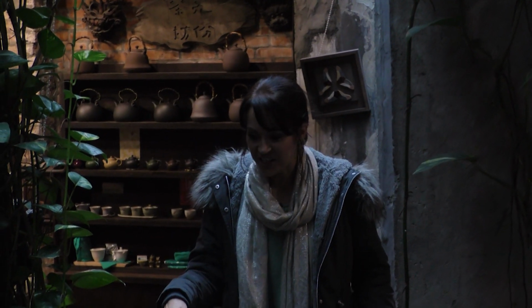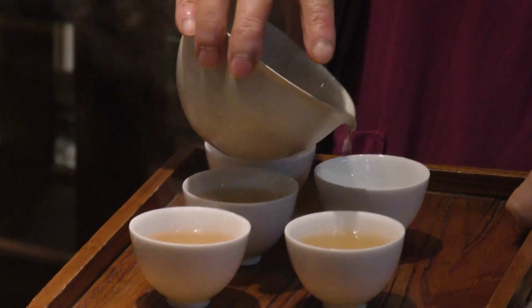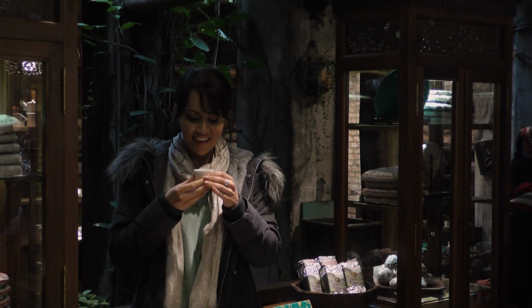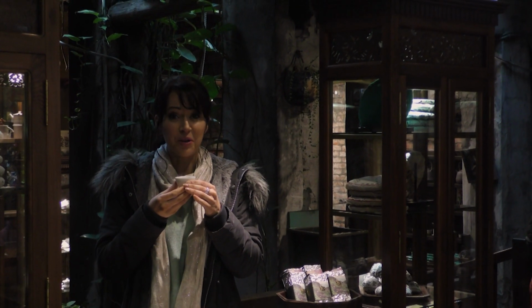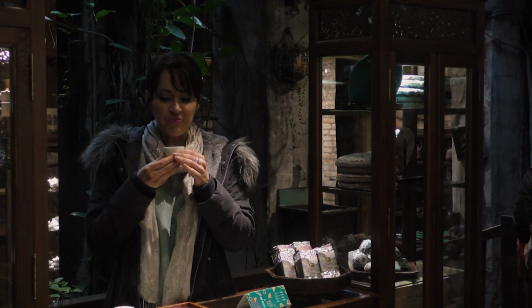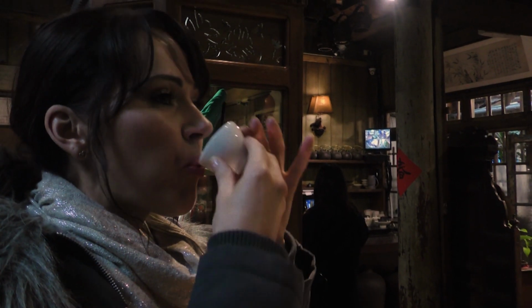There's a giant fish down there. He's massive. A little tiny cup of tea to try. Tea is so good over here. It's warming me right up. Which was good as I'm heading back into the cold.